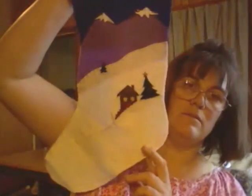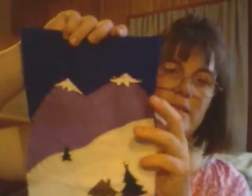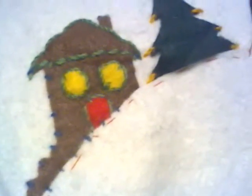I've showed this before. Whoops, what happened to my little moon? There was a little yellow moon here, but it hasn't been sewn on. Stocking for one of my boys. And there's going to be a ton more pine trees. But what I've been doing is hand stitching the little elements on.